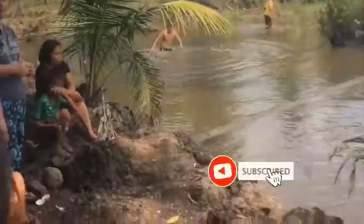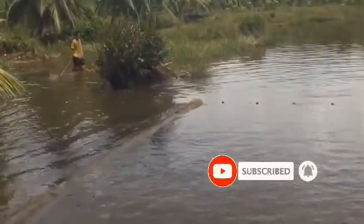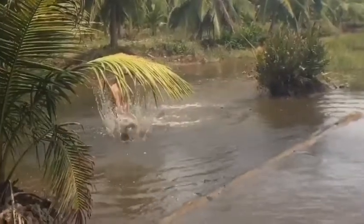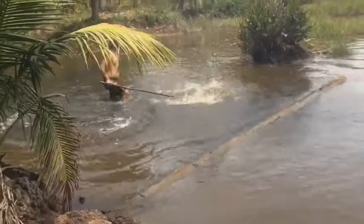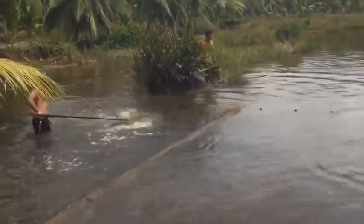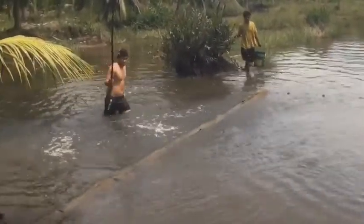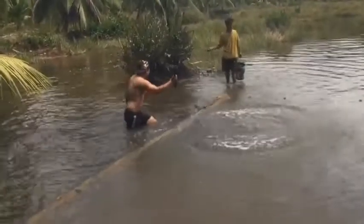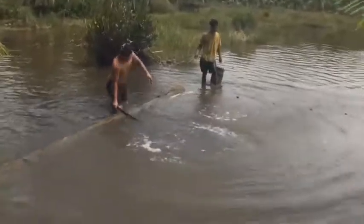You know what they're doing, guys? They're hitting the water. Why? Antayin natin. See, they're hitting the water. They're disturbing the fish. Don't worry, walang coral reefs dyan, guys. There's no coral reef in that area, so it's not gonna affect the ecosystem. They're just disrupting the fish to go to the nets. That's one way of disturbing the peace of the fish. If that makes sense, that makes perfect sense.